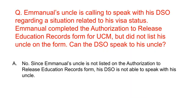The correct answer is no. Since Emmanuel's uncle is not listed on the authorization to release educational records form, his DSO is not able to speak with his uncle.